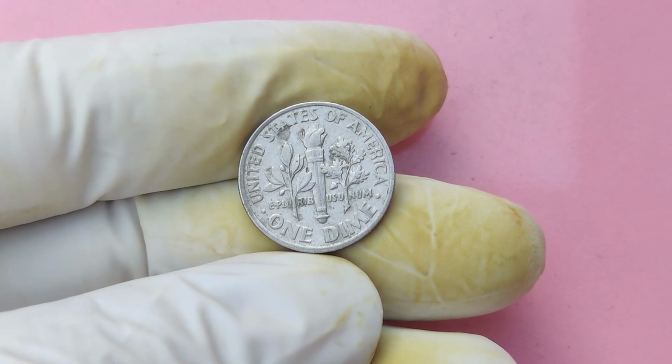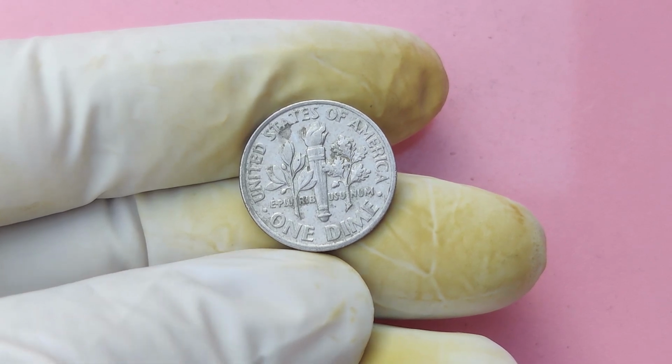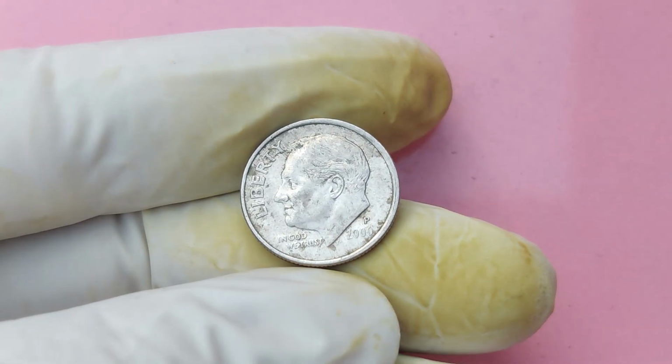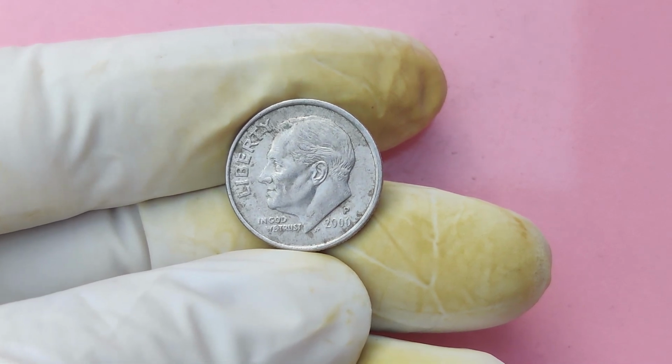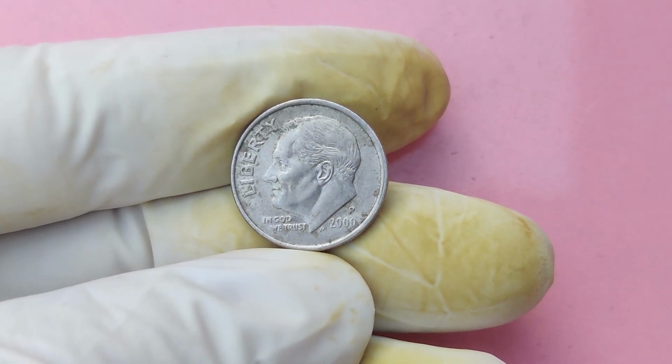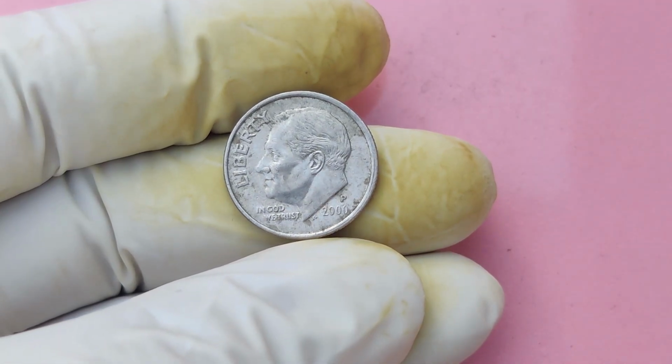That makes this coin incredibly unique because it's much smaller than a normal dime, but still bears the design of a Roosevelt dime. Alright, now let's talk value. Why is this little error coin worth a whopping $1.3 million?